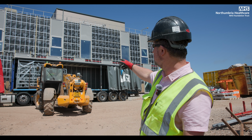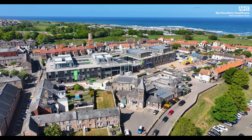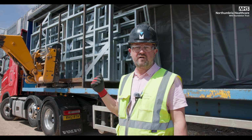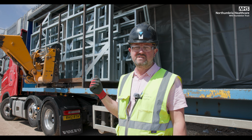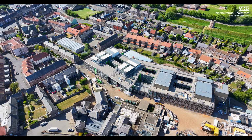You'll see also some of our internal equipment being brought off the vehicle, being taken into the building. Behind me you'll see some of our internal wall framing systems. They're fabricated, manufactured in our Cramlington facility and delivered direct up to site.